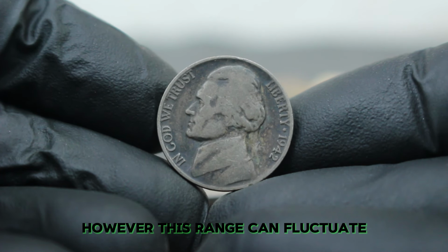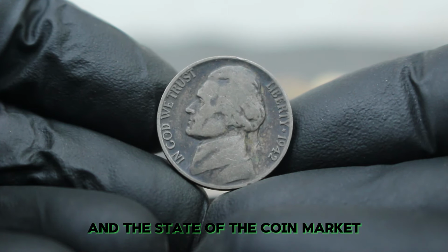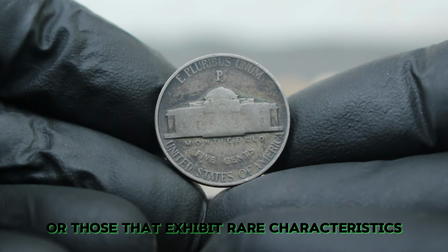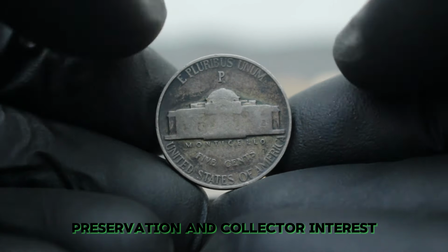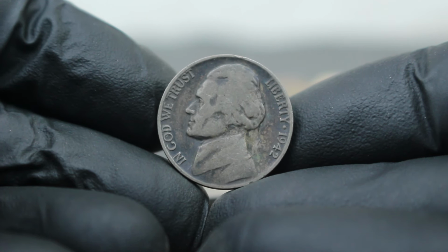However, this range can fluctuate based on the coin's specific characteristics and the state of the coin market. For coins in exceptional black shade condition or those that exhibit rare characteristics, prices can exceed $390,000. Factors like the extent of toning, preservation, and collector interest play a significant role in determining these high-end values.